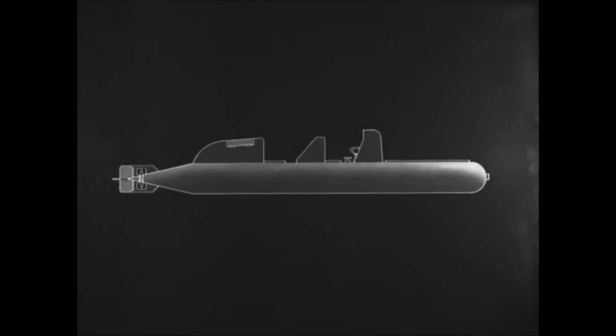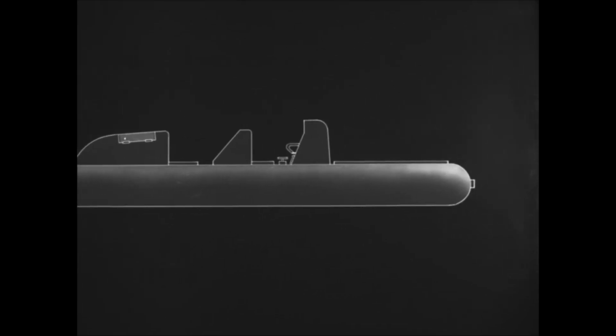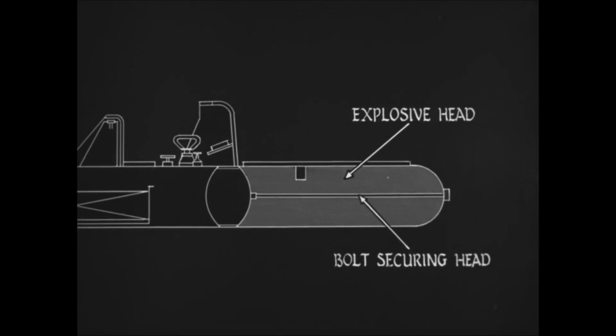Impressed and alarmed by the Italian success, British engineers and naval officers set out to develop a similar, if not superior, weapon. Their efforts led to the creation of the Chariot, a British manned torpedo designed to surprise and disable high-value enemy vessels. April 1942 marked the start of official development for the Chariot, spearheaded by two officers in the Royal Navy's Submarine Service, Commander Geoffrey Sladen and Lieutenant Commander William Fell.